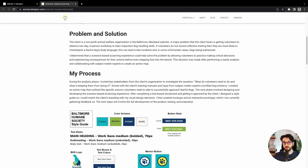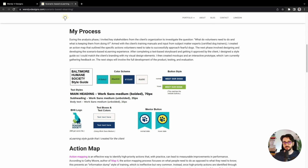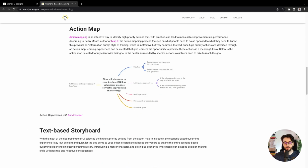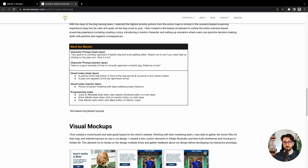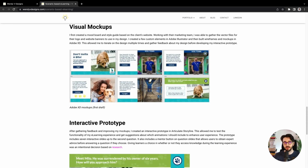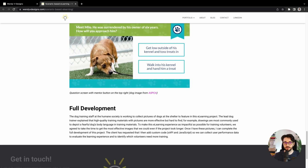We have the whole process right up so we can learn more about Wendy's process. And notice Wendy's going to highlight her progress throughout this project. So we can see the style guide. We can see the action map that Wendy created and that strong business goal in the center. We can see a sample from the text-based storyboard so that we know Wendy has experience with storyboarding, even visual mock-ups. So then from there, Wendy mentions the interactive prototype, but notice we don't have a link to experience the full project.